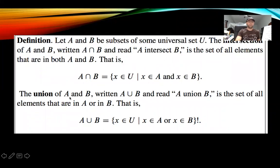This would be the union of sets. Think of union as an add. Whatever A union B is means you take everything in A, you take everything in B, you lump them all together, and that's the new set A union B. You can see formally that's the set of X's from the universal set such that X is in A or X is in B. Pretty straightforward.